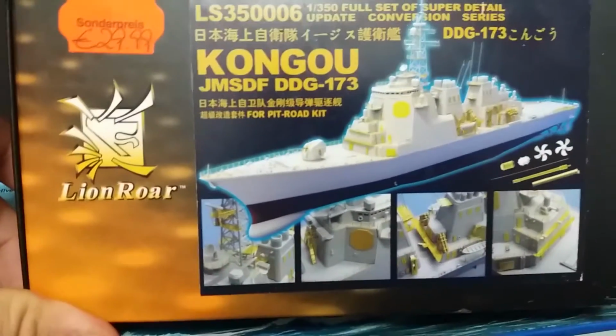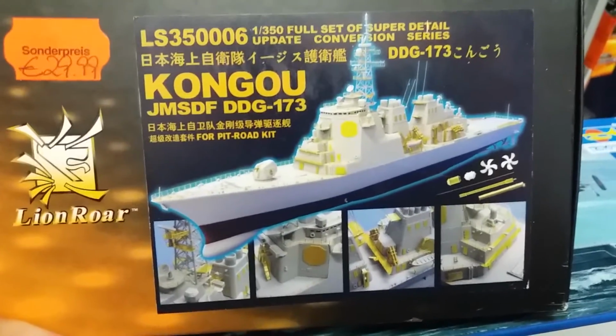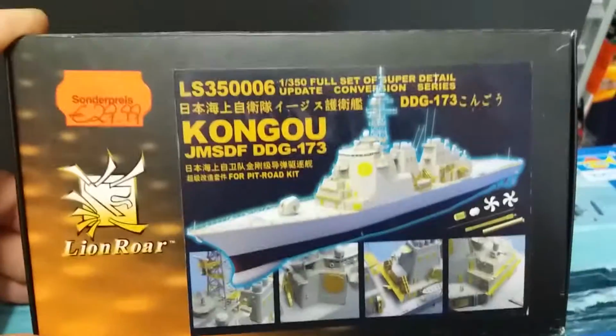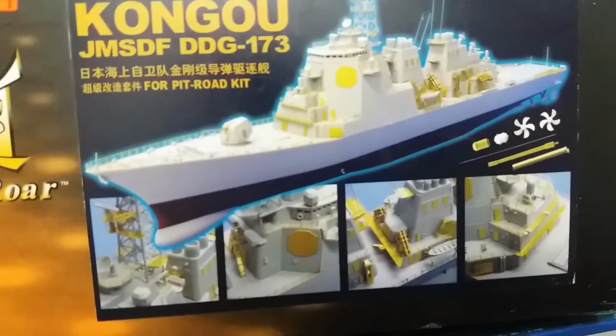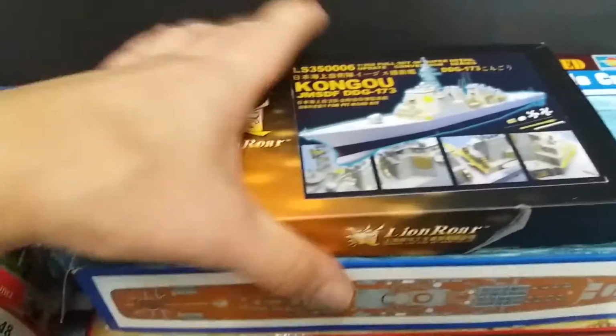So anyways, back to this one. I got this one. I figured the kits were similar. So for €15, I wasn't gonna leave it there. So I bought this, and I can still use some of these parts for the kit that I have. So it's a bargain. It is a no-brainer. So I got that.